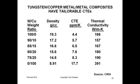So here are some examples of traditional materials. Copper tungsten, again, which is a composite material, really a family of composite materials, in which we can tailor the CTE by varying the weight ratio of copper and tungsten. Again, it's not an alloy because the copper is not soluble in the tungsten at room temperature. So you see that by varying the weight ratio of tungsten to copper, we can achieve CTEs, coefficients of expansion, in the desired range of roughly 2 to 7 parts per million. However, if we look at the densities, they're extremely high, roughly twice that of copper.